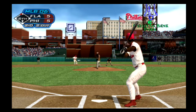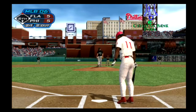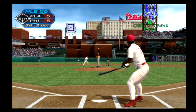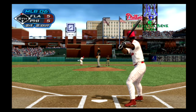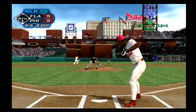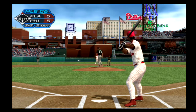Two-oh count, the pitch. Hit hard, but foul. Two out here and a runner at second. Two-one pitch is a slider taken for a called strike two. Now at 2-2, you don't need a strikeout. Just make sure as a pitcher that he hits your pitch.